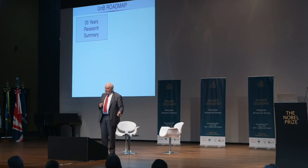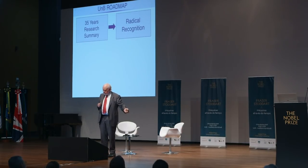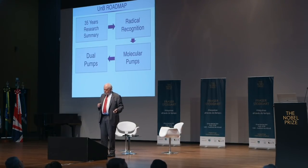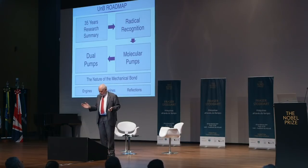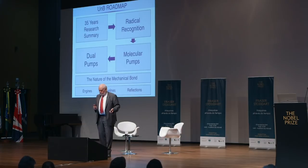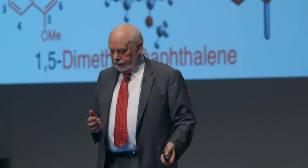We're going to look at 35 years of a research summary that has led to molecular machines. And we may, if time permits, look at radical recognition and how it has led to molecular pumps. We'll look at Joule pumps very, very briefly, and I'll say a thing or two about the nature of the mechanical bond, and if time permits, something about engines, timelines, and reflections. All right, so let's start with the 35 years of summary.